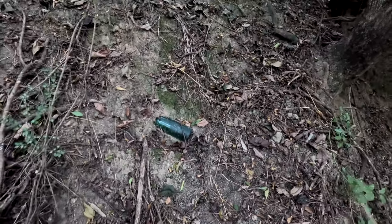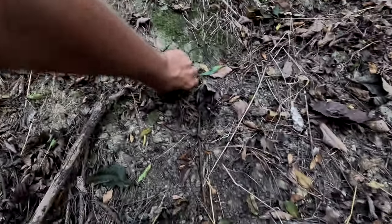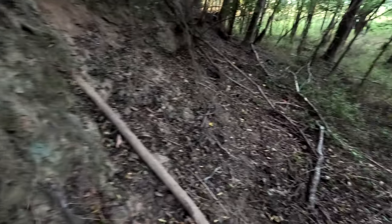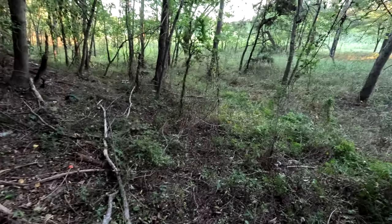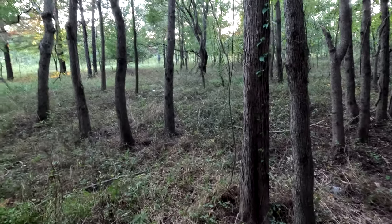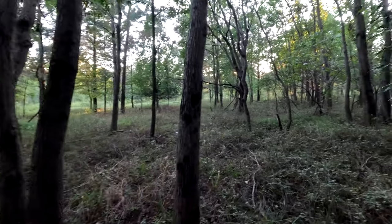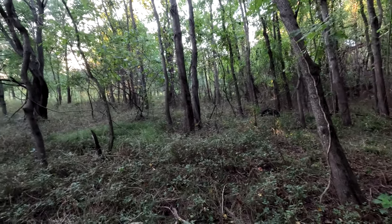That's what I was looking for, right there. Let's see what it is. Is it old? No, it is not. Not even slightly. Look at this landscape change from what we've seen. Is that still a tire over there? Why, yes, it is.